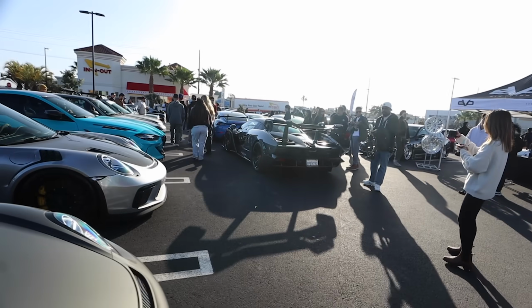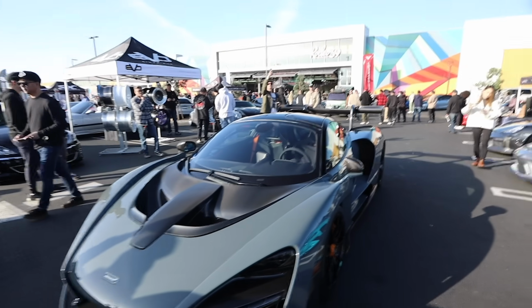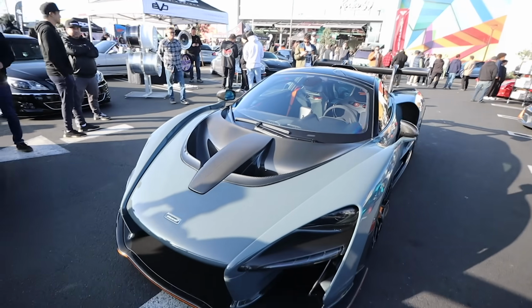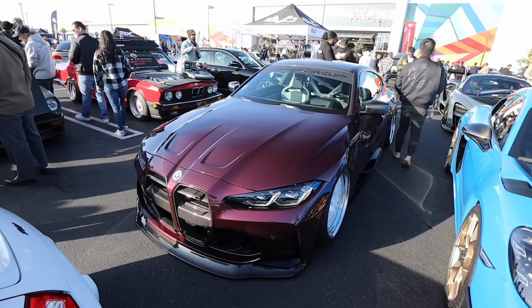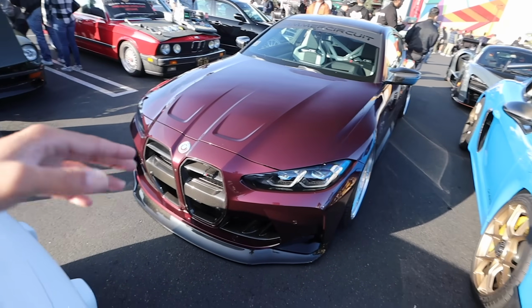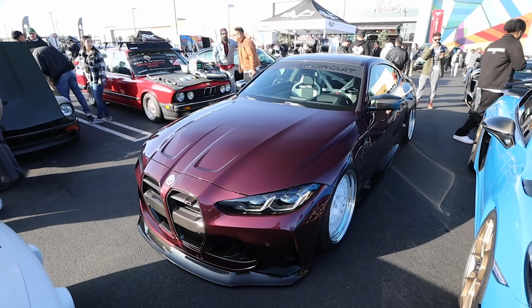Eisenmann. They also blessed the M4 by parking the McLaren Senna right in front of it. The sun's coming this way. Just look at those seats. That is crazy. Carbon hood, splitter, even around the headlight housing, full carbon. Super nice G82 M4 that kind of went under the radar. It's kind of this wildberry purple metallic, carbon grills, carbon lip, slammed as well, HRE wheels, and it also has a roll cage. It's properly done.